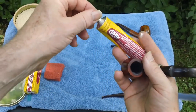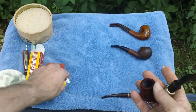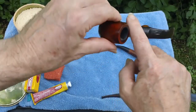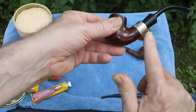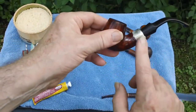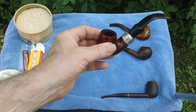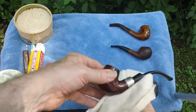And it doesn't take much. And normally I'd put it on the cloth and then get it onto the silver. Let that sit there for a minute. Hopefully when I wipe this off, you're going to be amazed. And here we go.